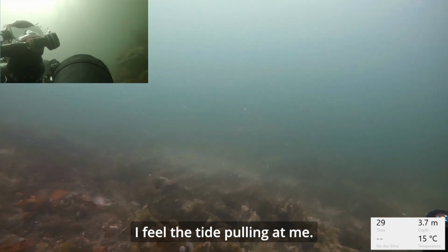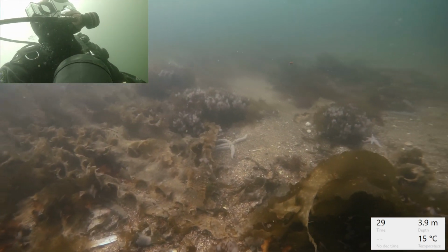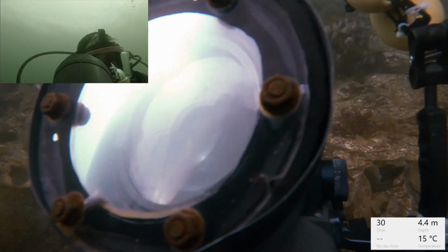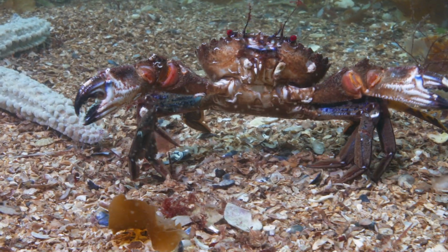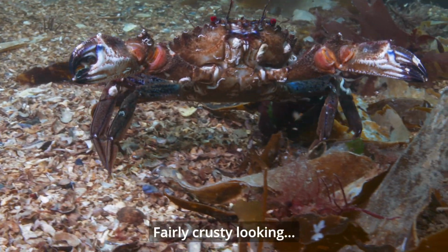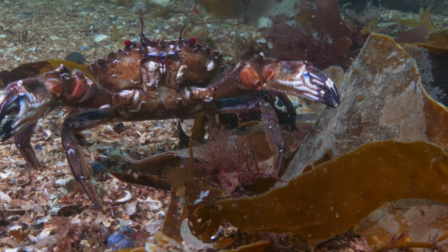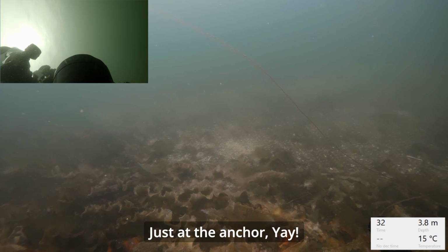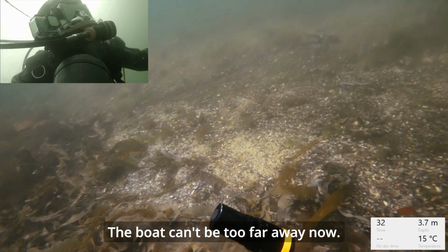Feel the tide pulling at me. Lots of crabs scooting about. Fairly crusty looking velvet swimmer crab. After the anchor, yay! Boat can't be too far away now.